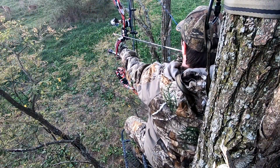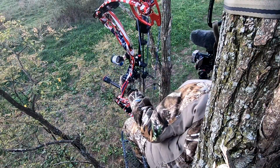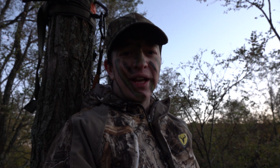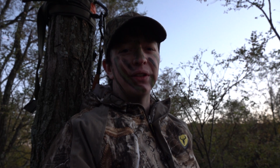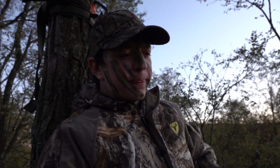I didn't range it. I had the finish line range at 17 yards, and she was 5 or 6 yards behind that, so I think 23 yards. I wasn't even sure if I was going to get drawn back, a big old doe like that. I kind of thought she'd catch me, but I didn't have much choice with this setup. But that worked perfectly.